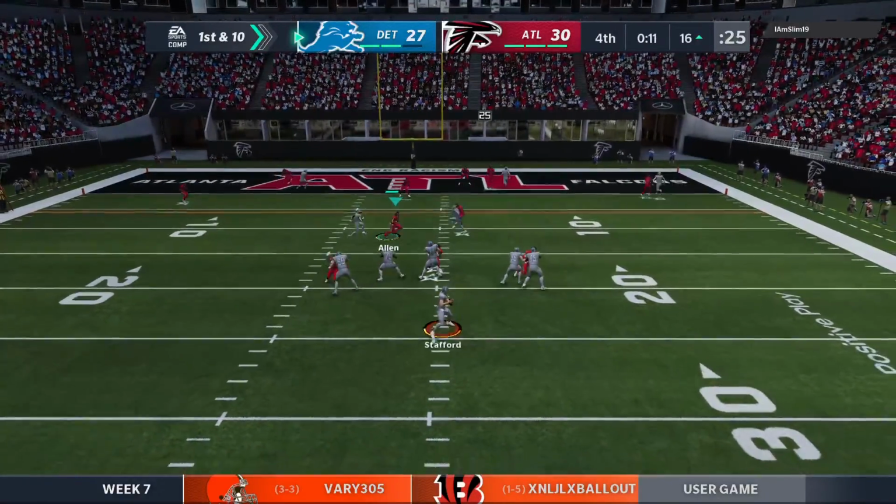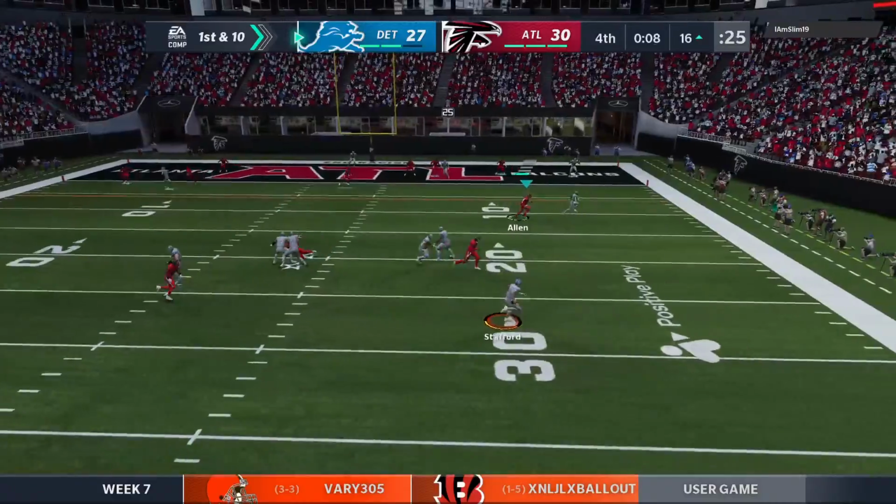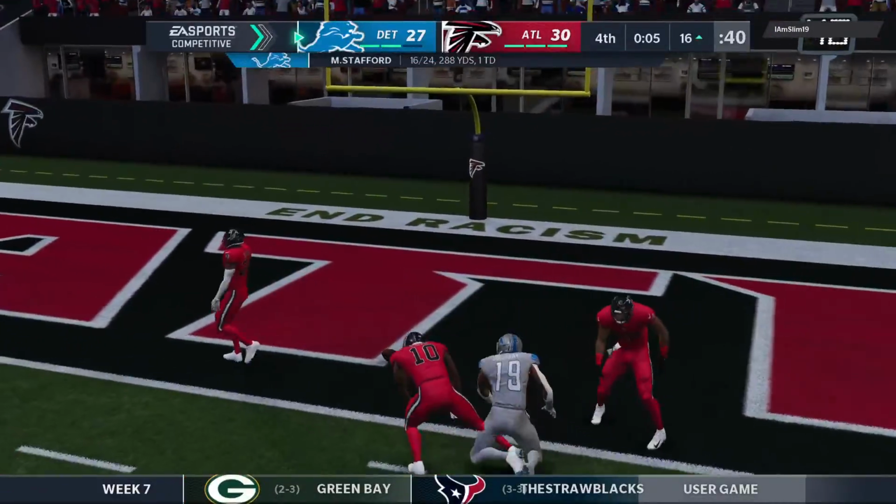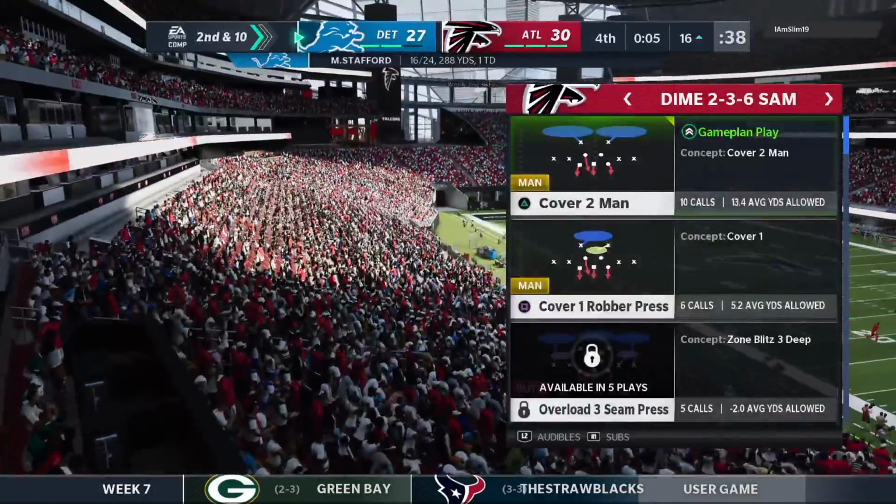From the red zone now, Stafford. Flush to his right. And that is incomplete. Stopping the clock with 5 seconds to go.